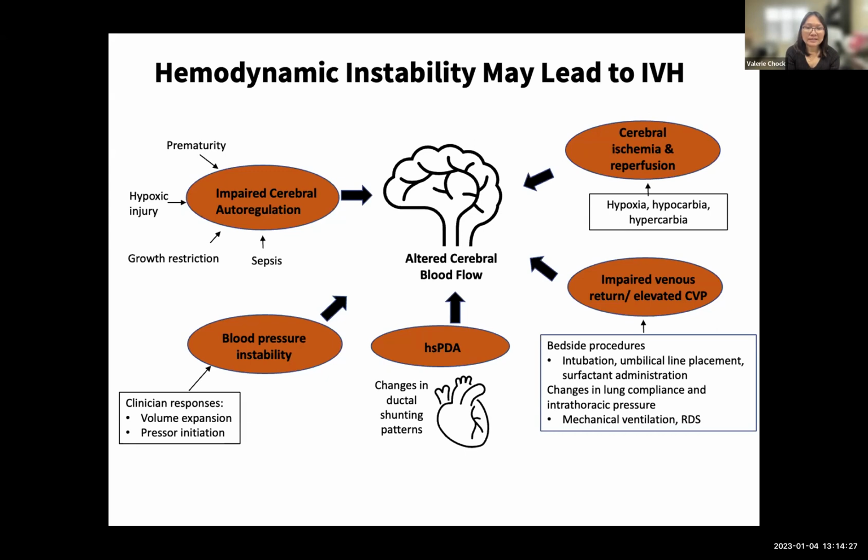And then lastly, I'd like to bring up the concept of cerebral ischemia and reperfusion. So this is really driven by hypoxia, hypocarbia, which, as you know, contributes to cerebral vasoconstriction, and hypercarbia, which can lead to cerebral vasodilation. So all these factors can really lead to changes in your cerebral blood flow together in a preterm baby. And it's just a nice way to think about how babies are set up for something like IVH.